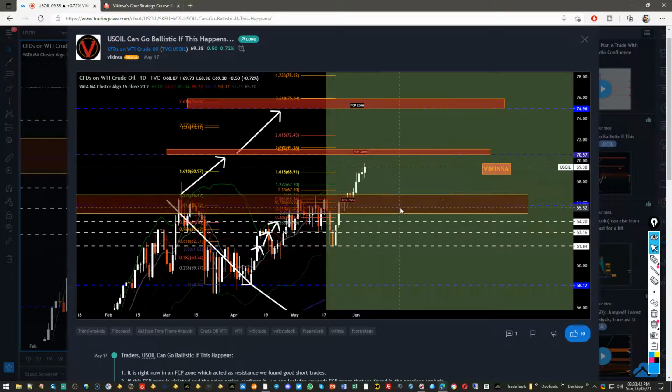This FCP zone, which used to be a resistance zone, has now turned into a support zone, and it is going higher. Now, because it has reached a level where it is kind of overextended and reaching $70, everybody will be thinking that it is going to go to $70. That's not how the market works. The market usually creates a lot of pain and a lot of pleasure. So if you're thinking that the market is going to go to $70 straight away, that may or may not happen.